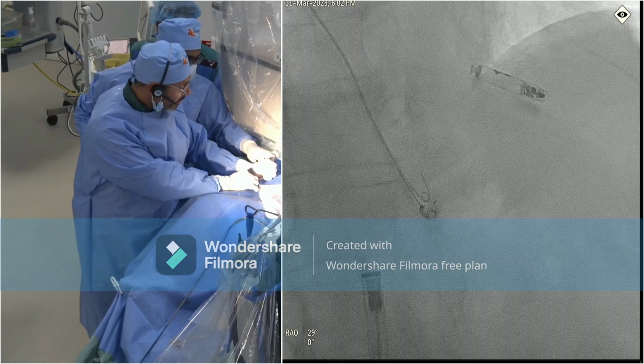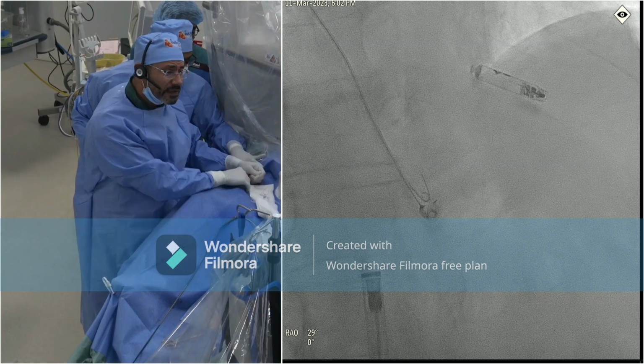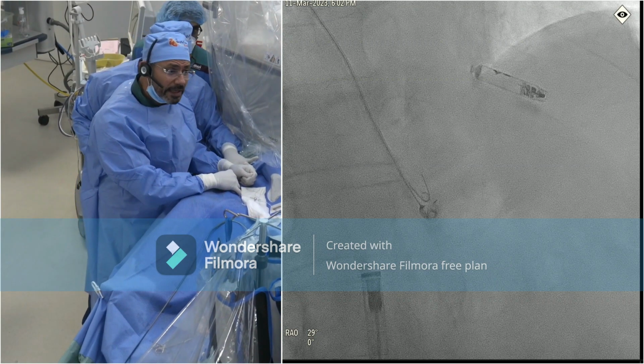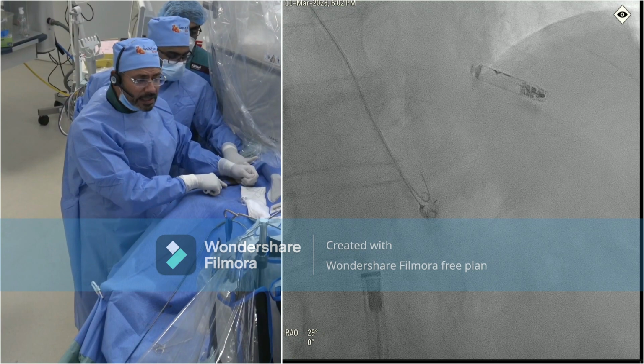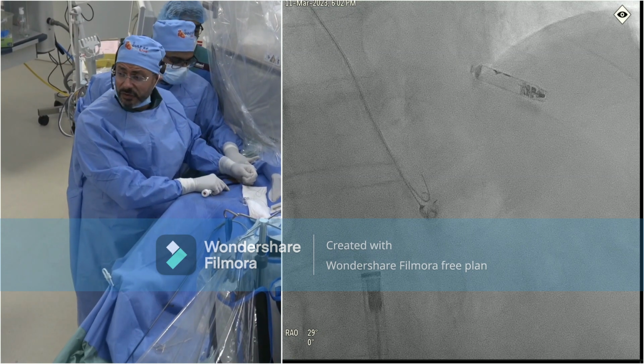Something else we learned: when you take the sheath out, please don't pull it rapidly, because sometimes it's a little bit sticky and it can harm the vein. So just take it very slowly. As you can see with my hands, very slowly. It might take maybe an extra 30 seconds. It's okay.